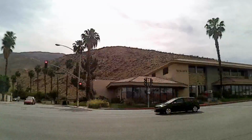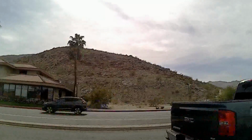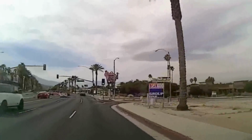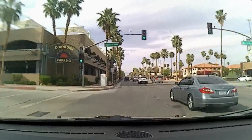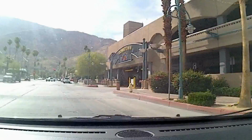Palm Springs has avoided the fate of the Salton Sea and remains a popular resort town. But it's not just popular with the celebrities and retirees now, it also draws ordinary folks like ourselves. We headed into downtown to check out some of the shops and grab a bite to eat.